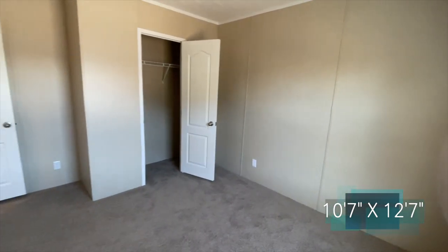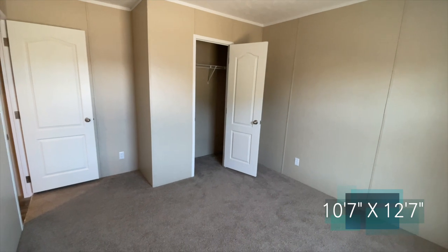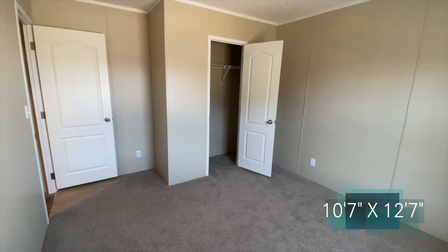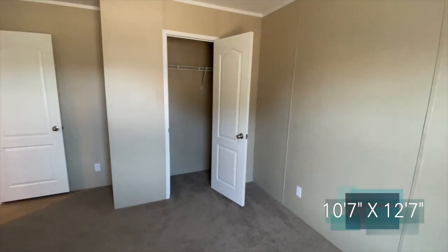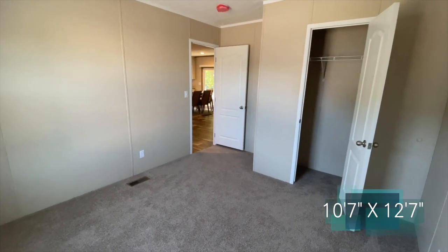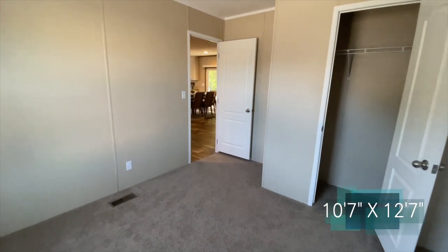Since we don't have children, I would have a guest bedroom. One is the guest bedroom and the other one would be my office since my husband has his man cave. So very nice. All right, so that's bedroom number two.